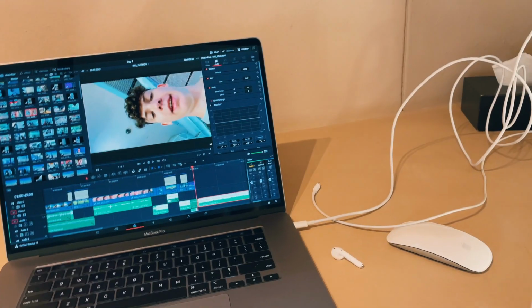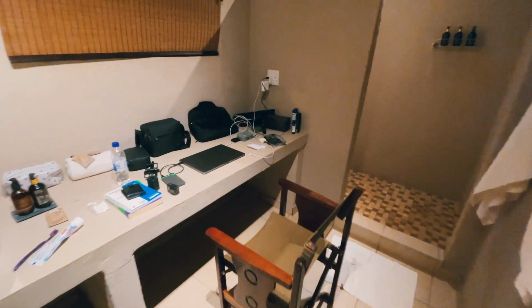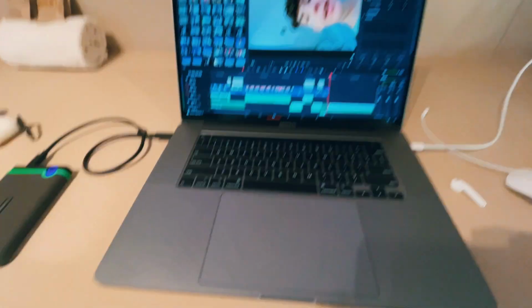There's like no desk area to kind of edit, and because we're doing daily uploads, I need to edit the videos. So I made a plan. I am in the bathroom, just on the desk, on a chair that's falling apart.